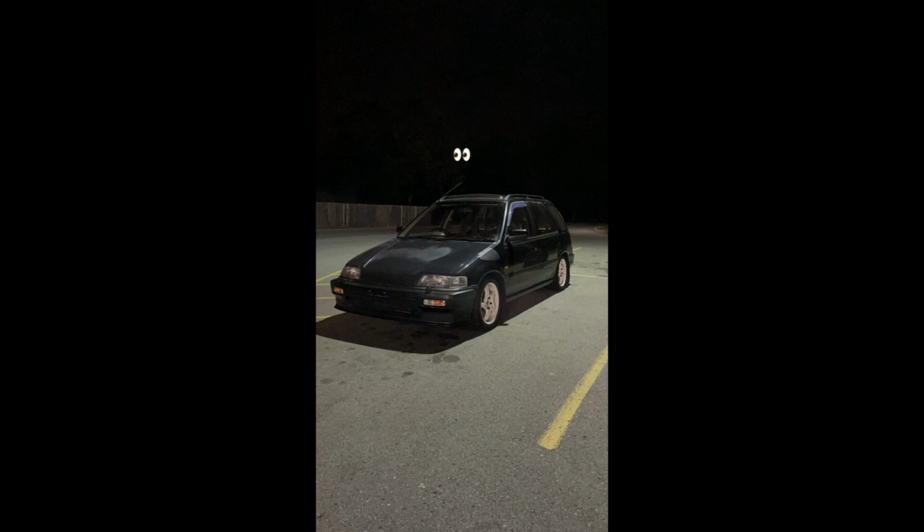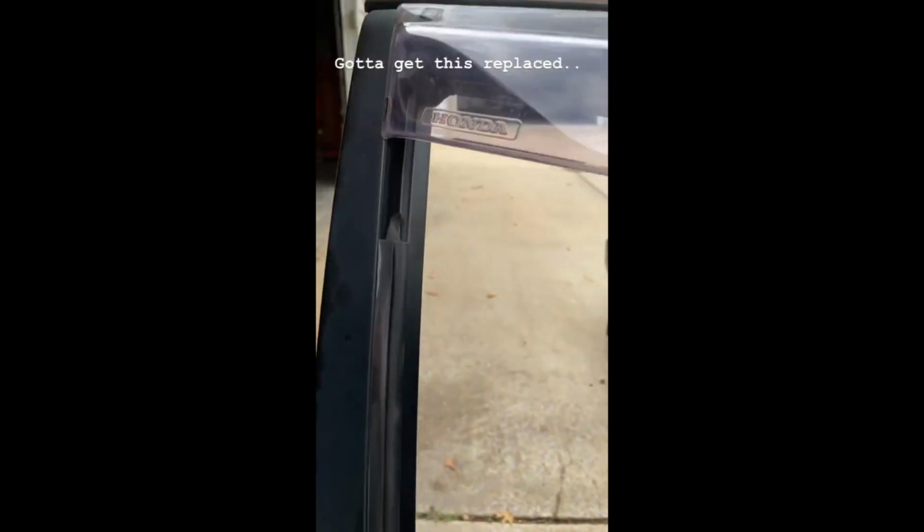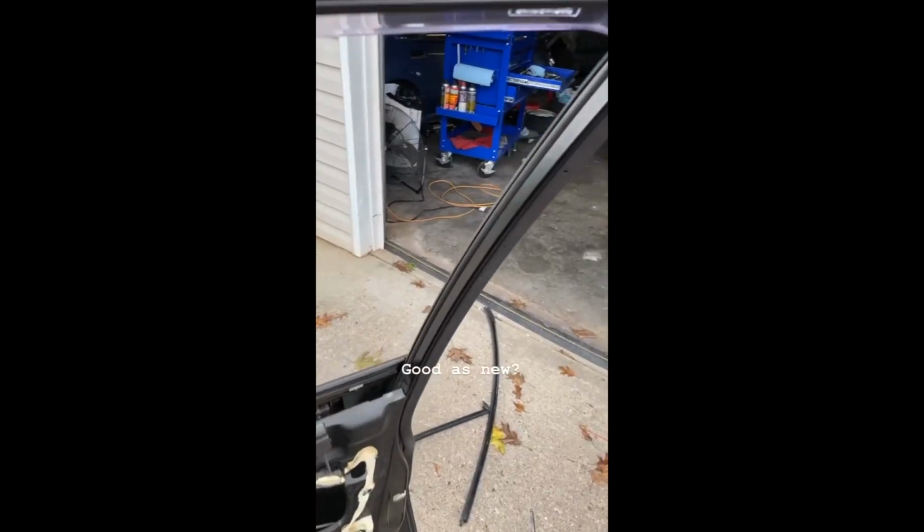So next on the list there was a hole in the rubber seal that the window rolls up. And luckily I had this stashed away in my Civic Wagon parts. So I got that swapped out real quick, and I didn't have any more wind noise while driving down the interstate, which bugged the crap out of me when we were going to Franklin, which is about a 45-minute drive, to cars and coffee.